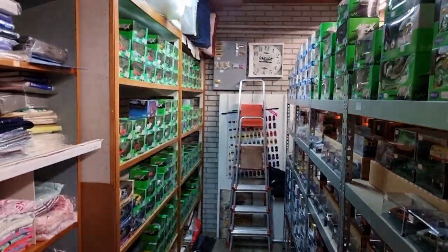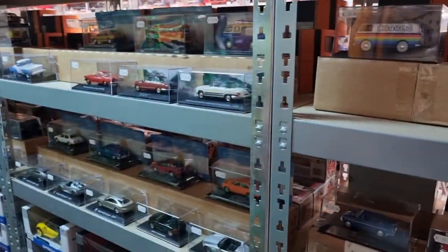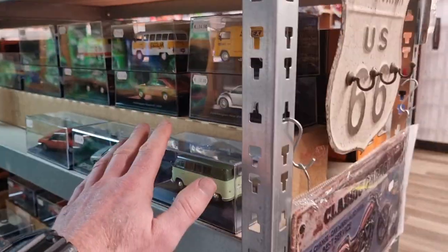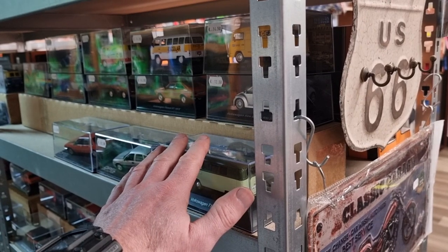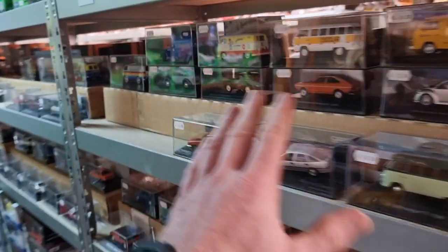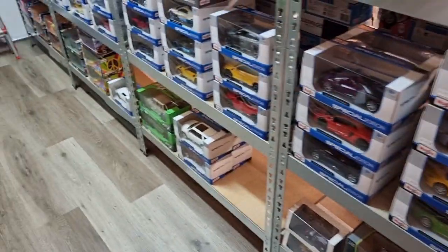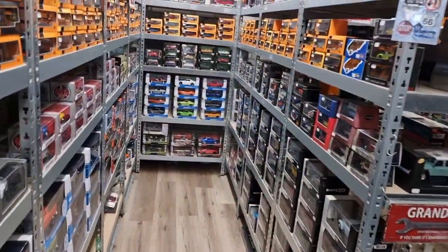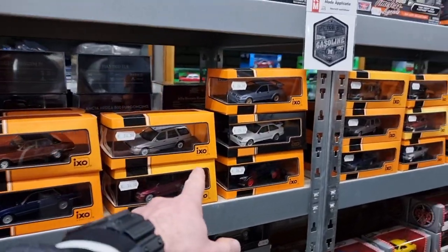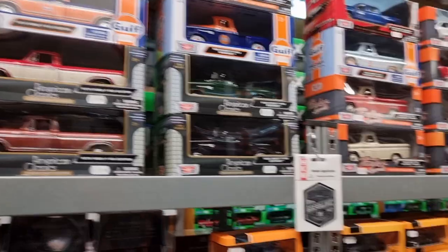So here we got a lot of Welly models. Not sure what this brand is. Wat is het merk van deze? In die kartonnen doosjes, is dat magazine model? Daar staat allemaal onder Atlas. Okay, this is Atlas, so magazine model. Already thought so. We got some Maisto right here. I like that. This is a very nice brand, EXO. And here, Motormax.